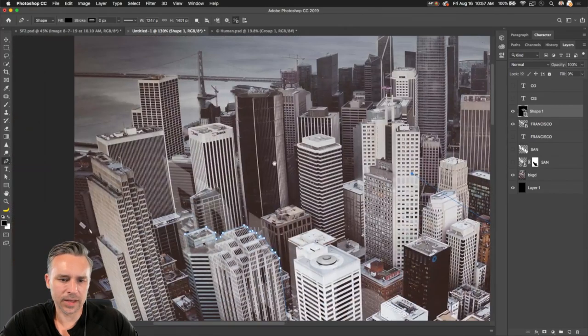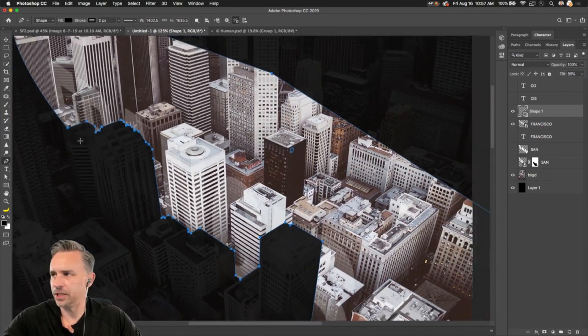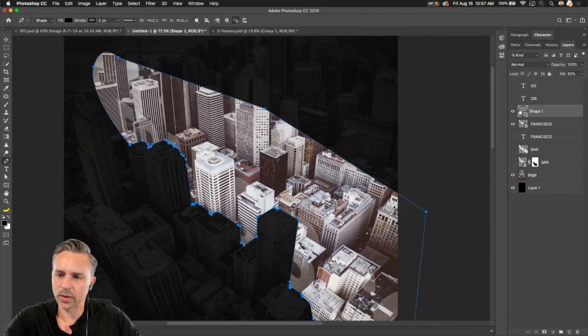I hope I have this right. There we go. Let's add that there. Our complete shape. Here it is. There's my complete shape. I'm using this as a mask. What do I want to do now?